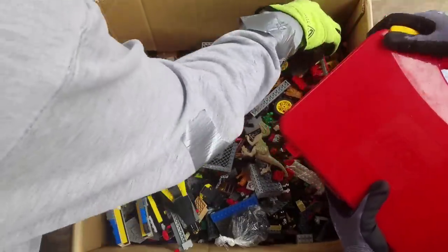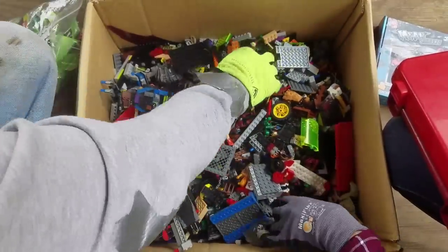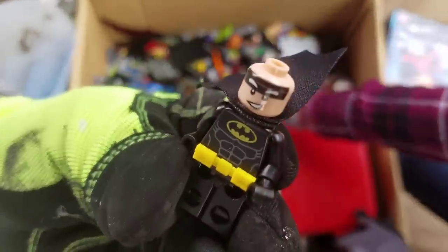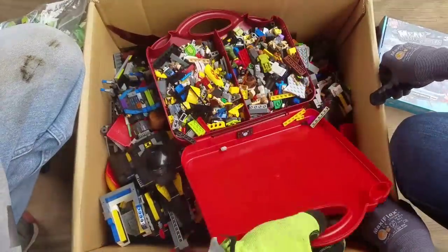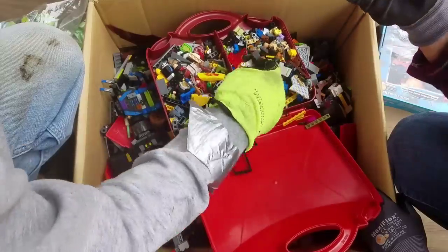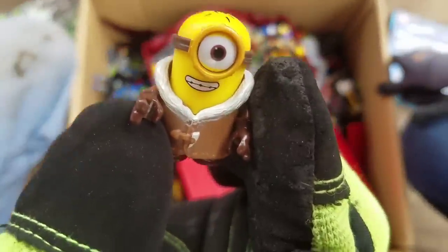Legos are big business. So, there's Batman from the Lego movie. What's in there? Oh my goodness, more Legos. More. Is Emmett in here? No, but we got a Minion. We don't have Emmett, but we got a Minion.